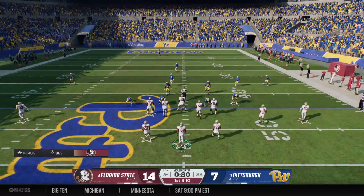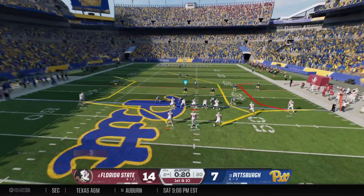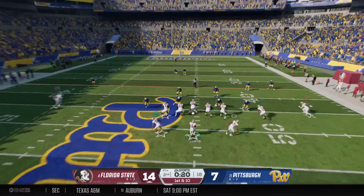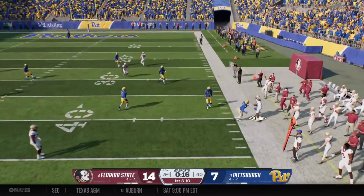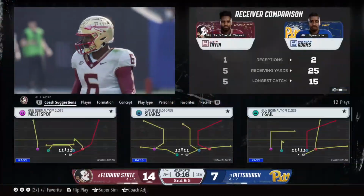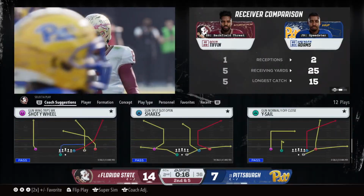So here comes the first play of the drive. Can they do something in the final 30 seconds of the half? On 1st and 10, they'll look to throw it. Makes a quick grab. And he's shoved out of bounds with the defense short of the 1st down marker.